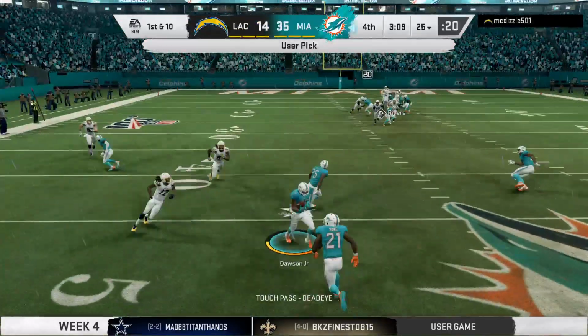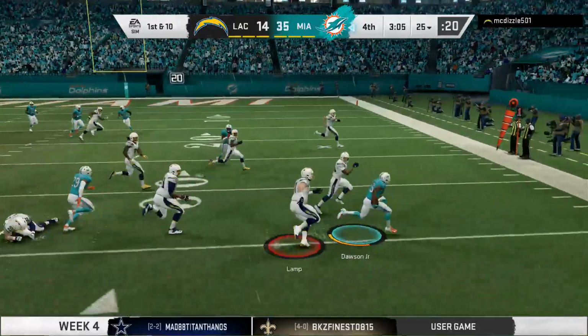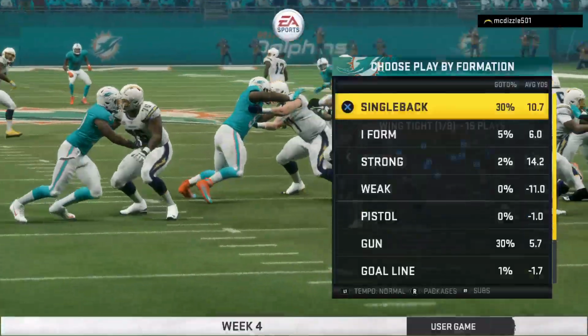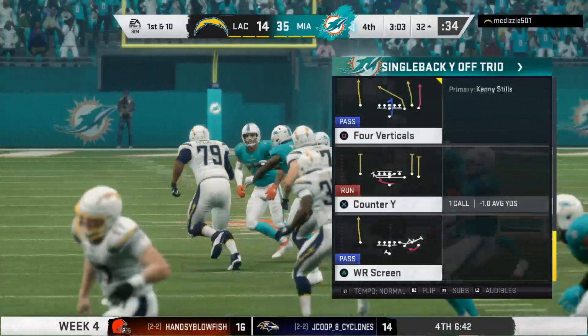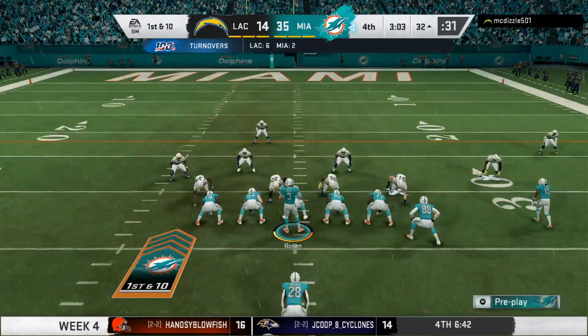And my goodness, another interception. Duke Dawson picks it. The interception woes, they just continue to mount. He's thrown 5 picks. At this point, you got to be thinking, is it something between the ears? I think a confidence hit does occur once you start getting those numbers up there a little bit.